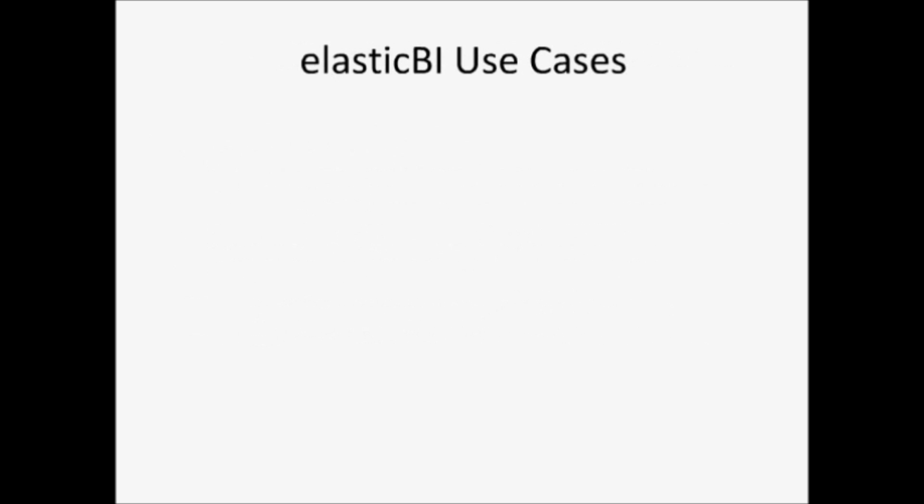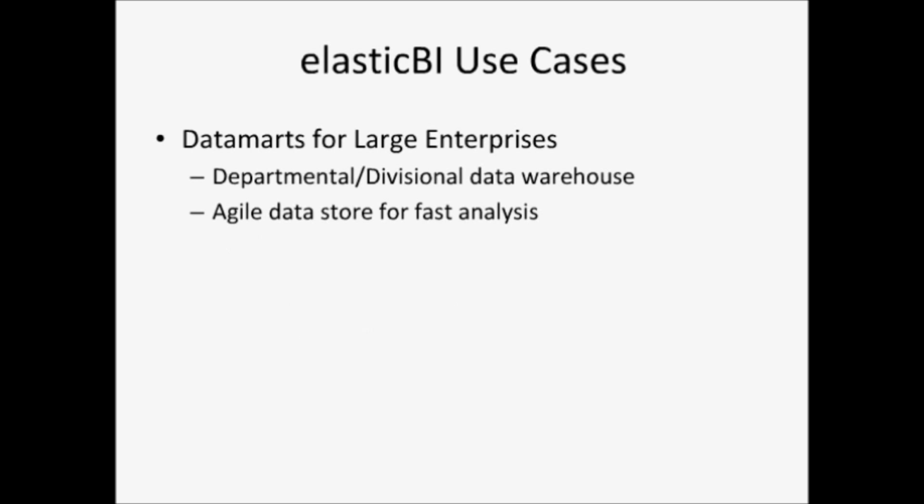So what this really boils down to, these various users, are three primary use cases for Elastic BI. One is data marts for large enterprises, where there may be an enterprise data warehouse in place that's not perhaps fast enough or flexible enough to answer fast-moving business questions. So you can build departmental or divisional data warehouses or data marts off of an enterprise data warehouse, and create, as we're doing for the airline, an agile data store for fast analysis.